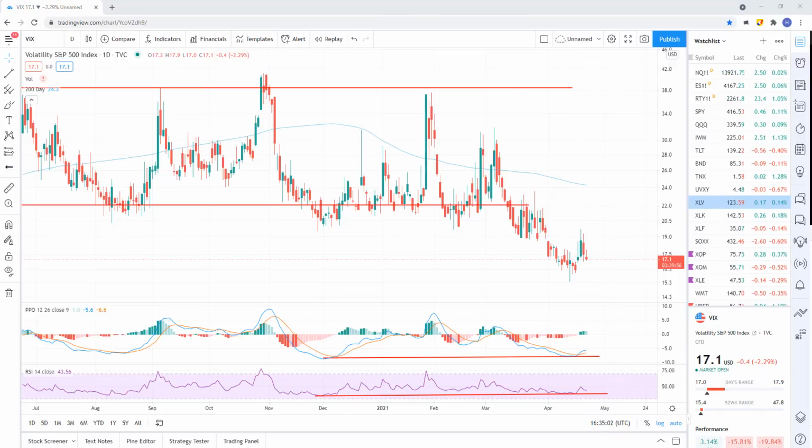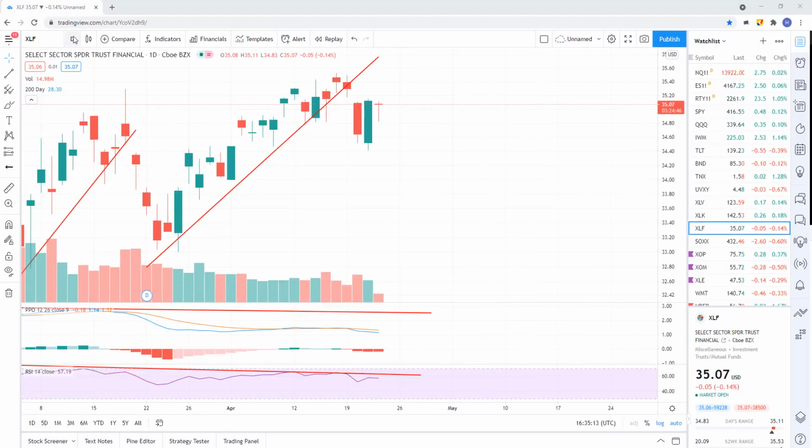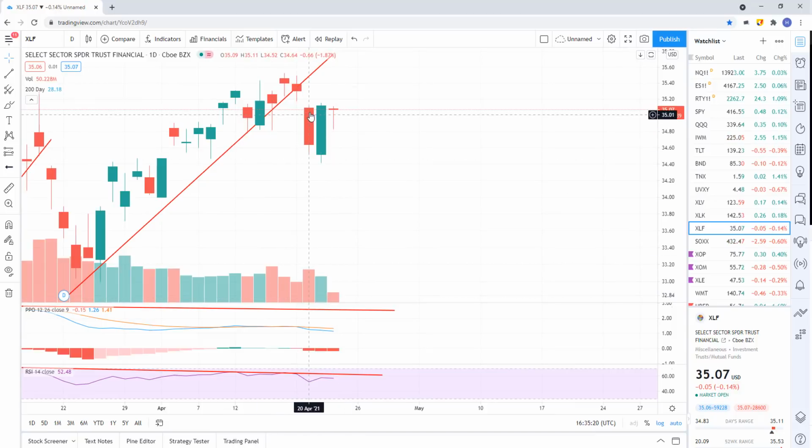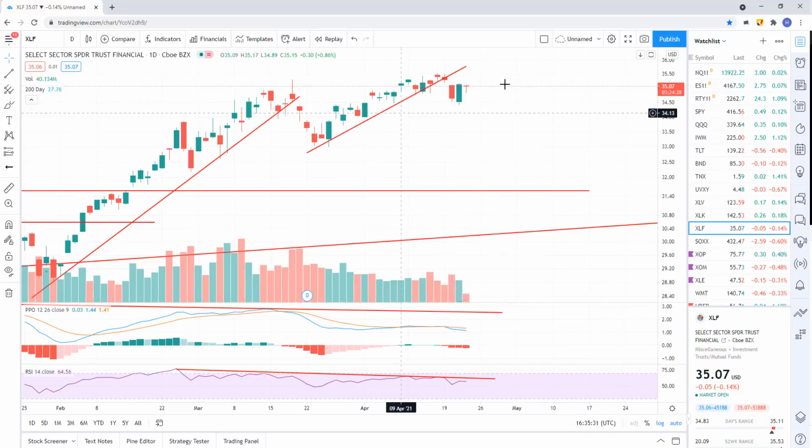Moving on. Financials. I think financials are going to drift lower, but here's what we've got going on. We have this trend line here on the daily that we created. We broke that trend right there. There's your sell signal. The next day, though, it did put in a bullish engulfing candle, so not the best kind of confirmation. Maybe this wants to run up and do a back test of this trend line and then reject.